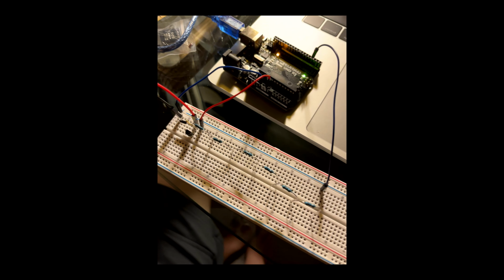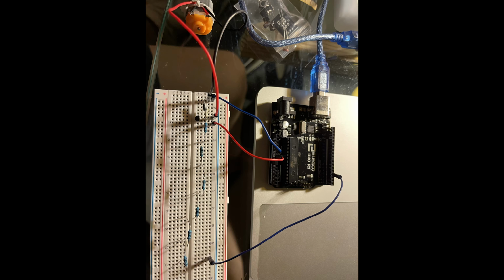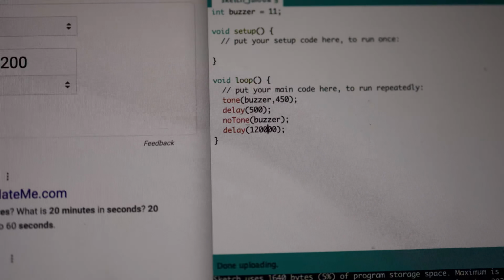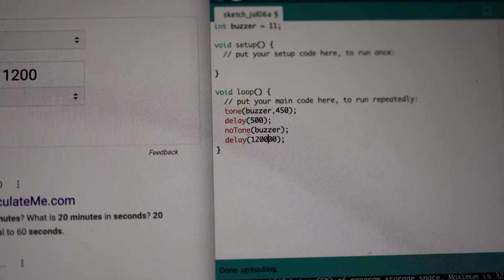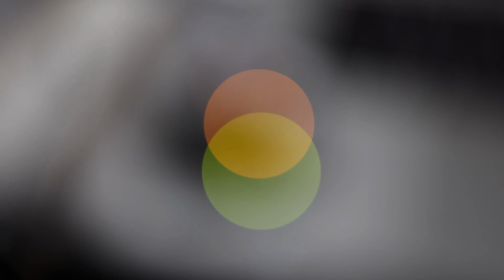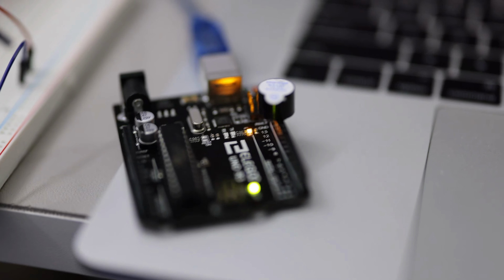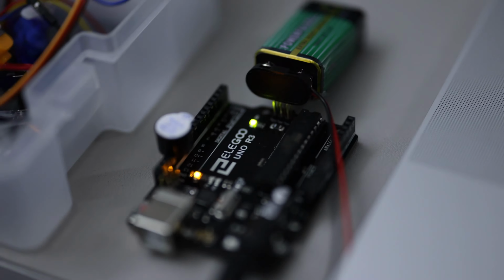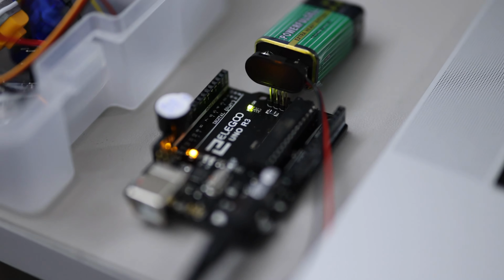I used a 220 ohm and 510 ohm resistors in series to achieve a 270 ohm. Ring a beep. I want to do a Pomodoro session. I changed it to 20 minutes, which is 120,000 milliseconds. Now it will not beep until 20 minutes. Right now I'm gonna switch this to battery power. So whenever I need a 10-minute alarm, I can use this Mark Robert.